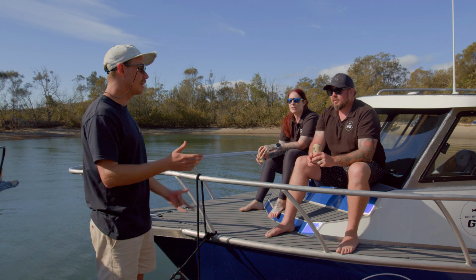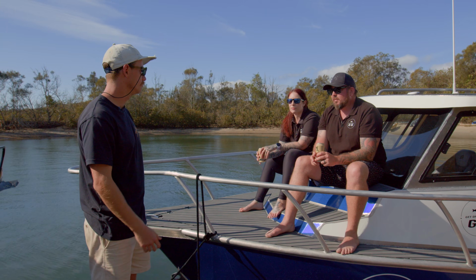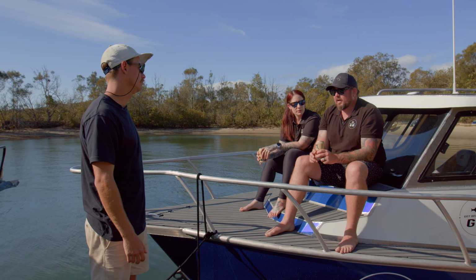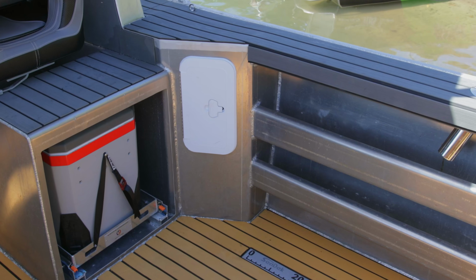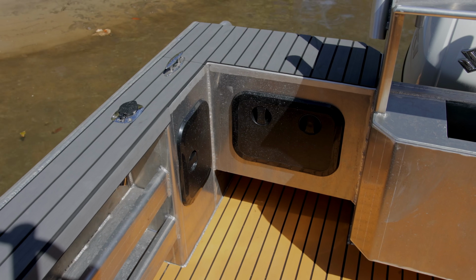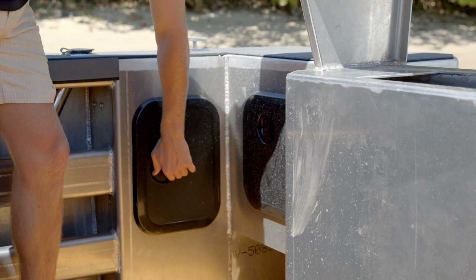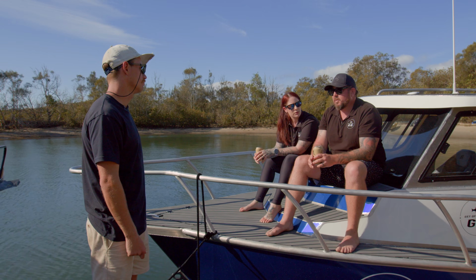Exactly. So given you guys did fit this out yourself, do you have any tips and tricks for people at home? Yeah, definitely consider what hatches you're going to use. There's a lot of different size hatches and different brands. We got caught out where we had to buy another brand of hatch and it didn't match anything, but that's all we could fit. So just know what you're going to use, I suppose.